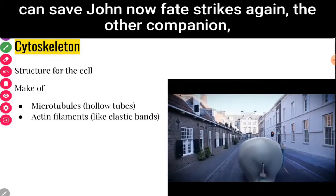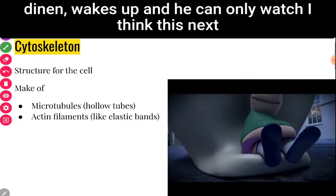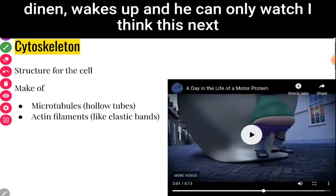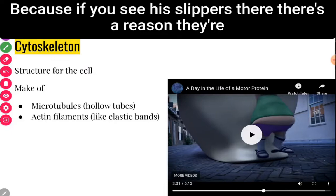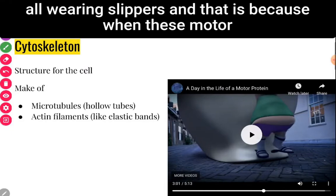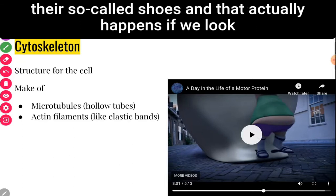Fate strikes again. The other companion, dynein, wakes up. I think this next part is so great, because if you see his slippers there, there's a reason they're all wearing slippers. And that is because when these motor proteins lose their battle for dominance, they slip out of their so-called shoes. And that actually happens if we look under microscopes.